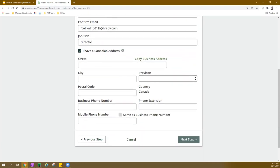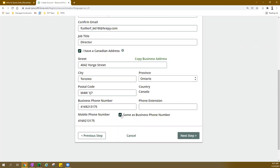Okay, then I have the option here, because I've already filled in a bunch of information already, I can click the copy business address and the information about my business has been pulled through. But again, because we rely on accurate information for that two-factor authentication, I am asked to re-enter my business phone number here. And I can check on this box to copy my business phone number into the mobile phone number field.